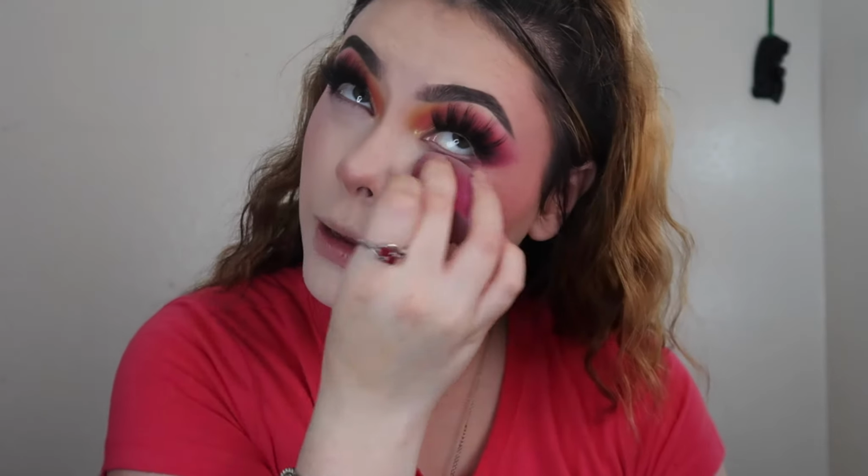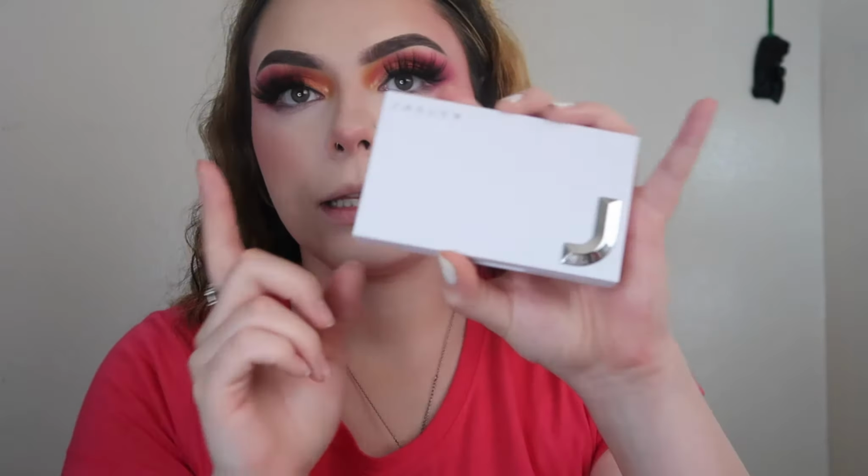Okay, so now that I have those cream products on, I want to set my eyes. So I'm going to take the Jaclyn Cosmetics brightening and setting palette. I'm going to use this to set my under eyes.